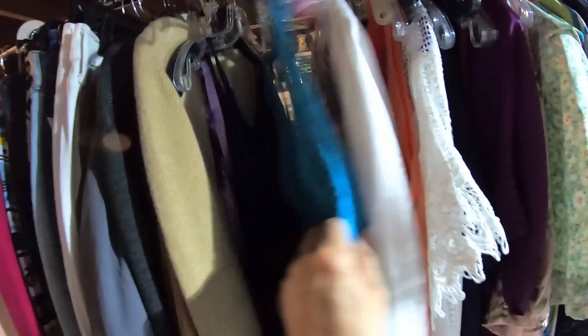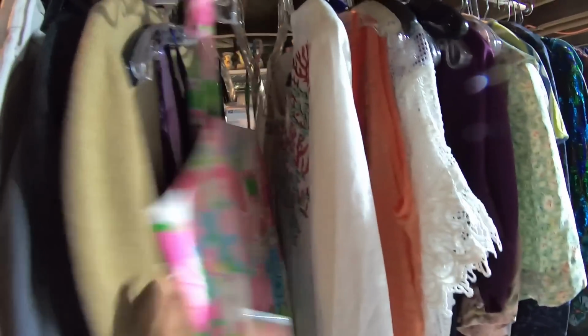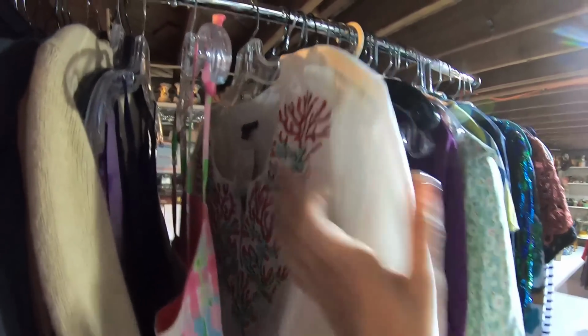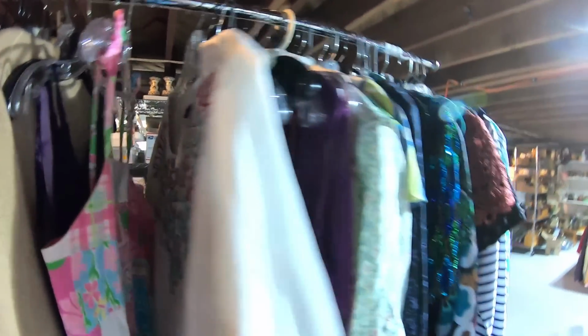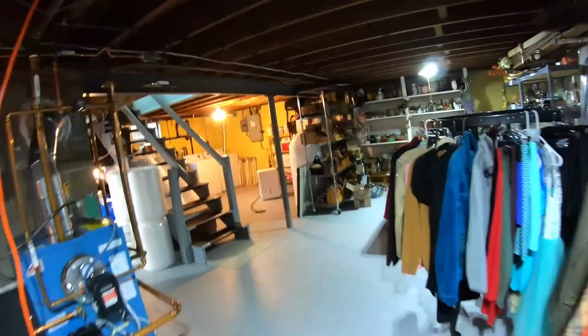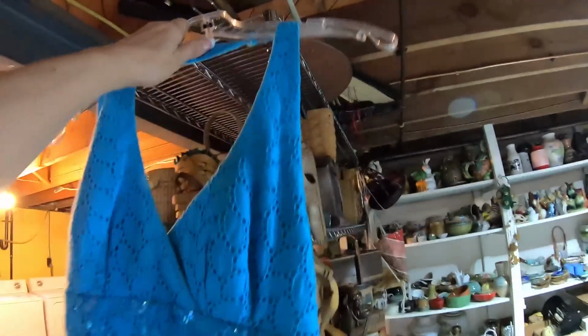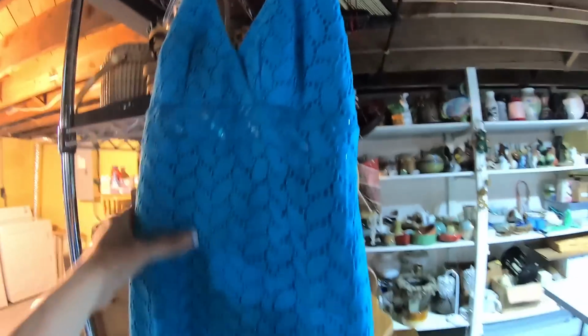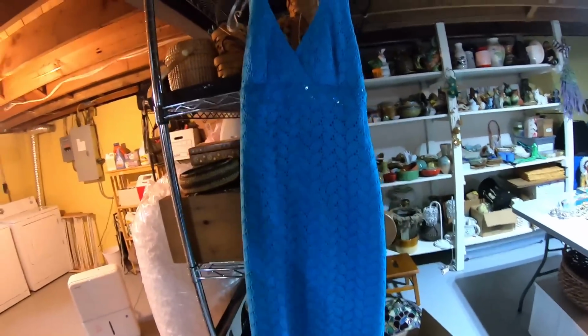So here's the Muse dress right here. I see it peeking out right next to a Lilly dress. And this beautiful, who makes this? This is Talbots. Boy, that's a pretty one. I really like that coral pattern. All right. I'm going to keep from getting sidetracked here. We're just going to hang this Muse dress up here. That's what I normally do. It's an eyelet halter dress. Really pretty. And let's go on to the next item.